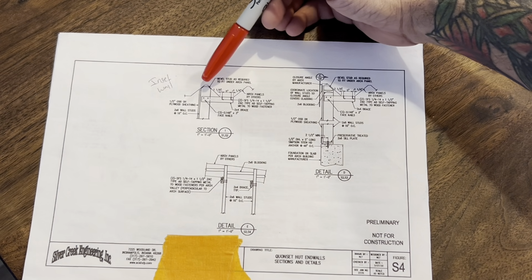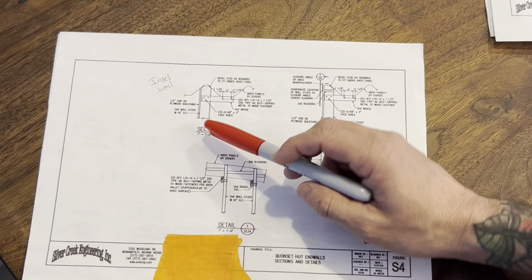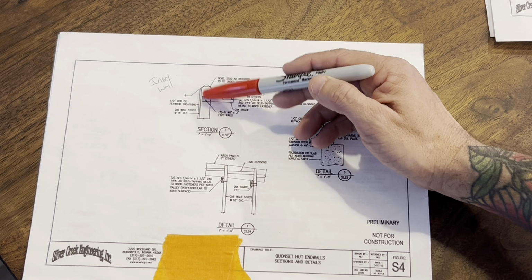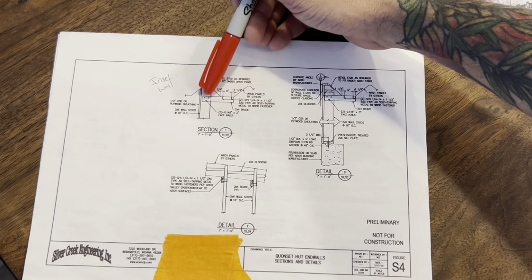So the steel has these ridges, right? They go up, then they go down, up and down. Well, on the inside, the stud is going to go up as high as I can get it, basically to where it's touching the steel. But then there's going to be a cross brace right here. And then that will be nailed to the stud this way.